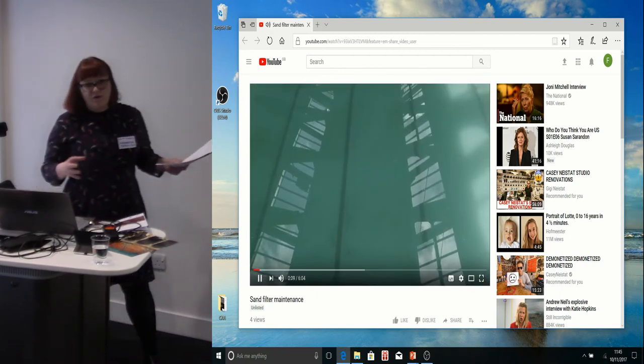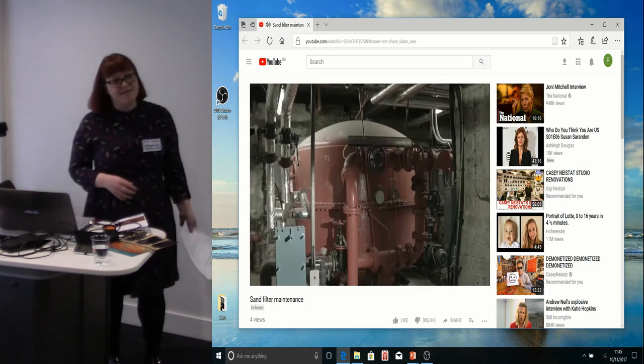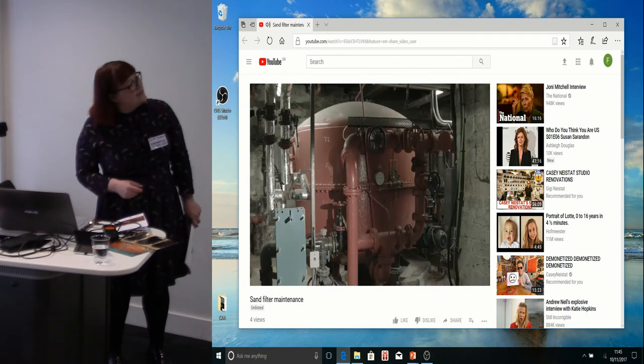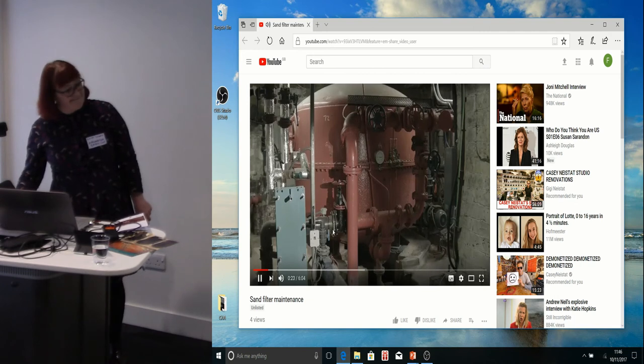And get some footage of the actual maintenance as it went on. So I won't show you the whole thing because it's too long, but there's the sand filter system that's in our basement. It's a massive sort of steel filter, good steel, because the filters you buy nowadays aren't the same.